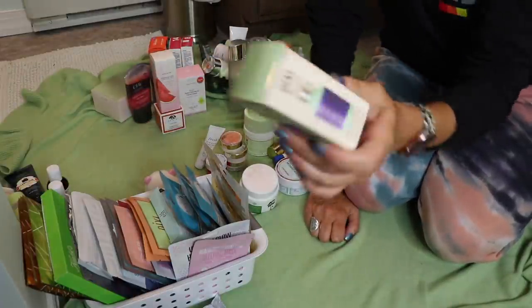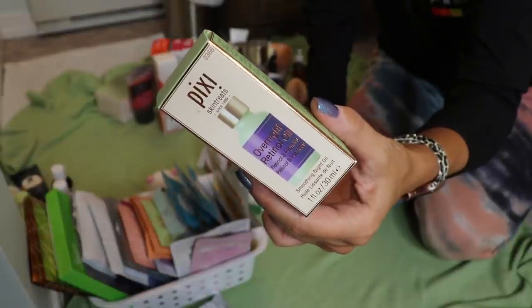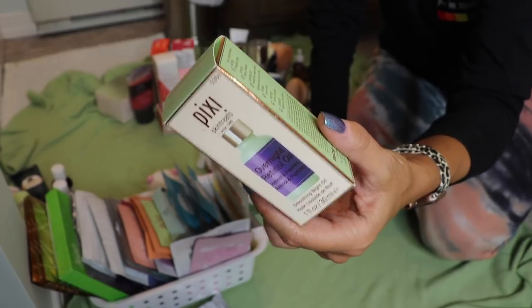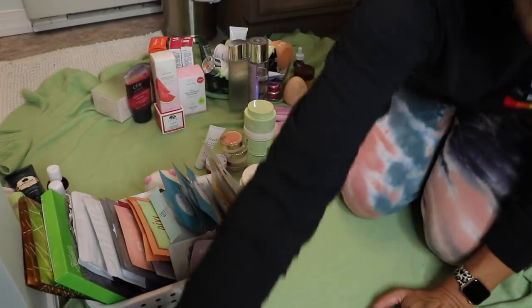Pixie Overnight Retinol Oil. I am going to give this away. It's new. They had just sent this over. Never opened. Stuck it in my cupboard. Never used it. Going in a giveaway.